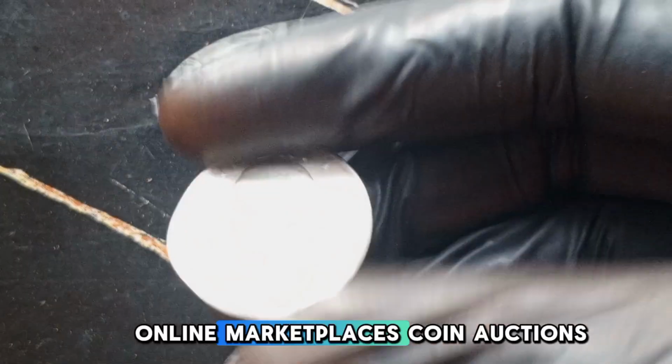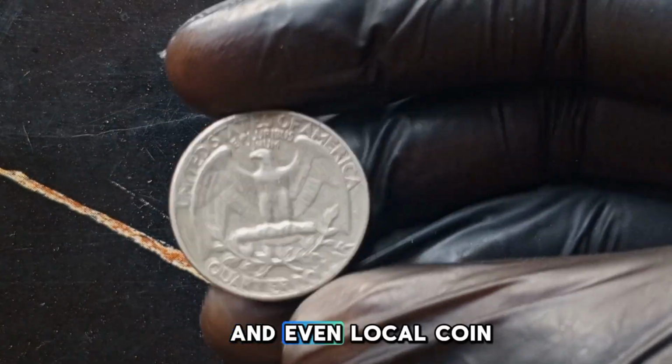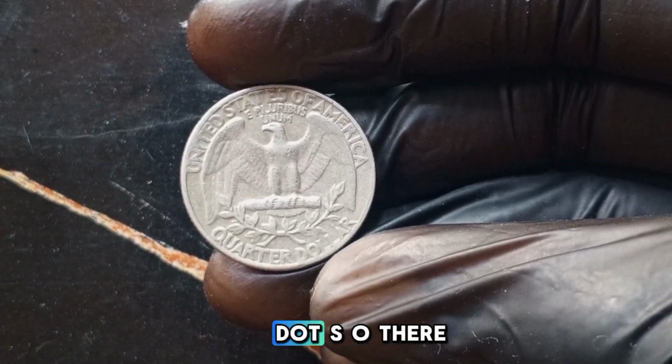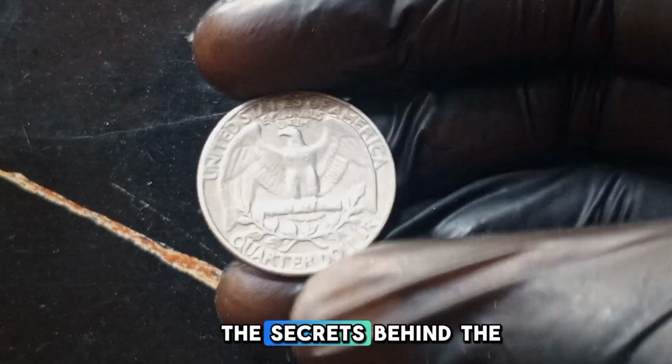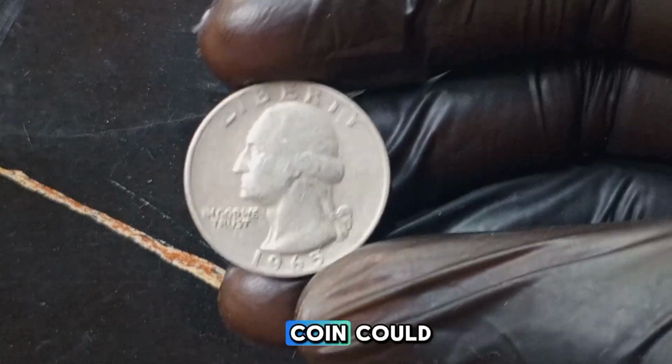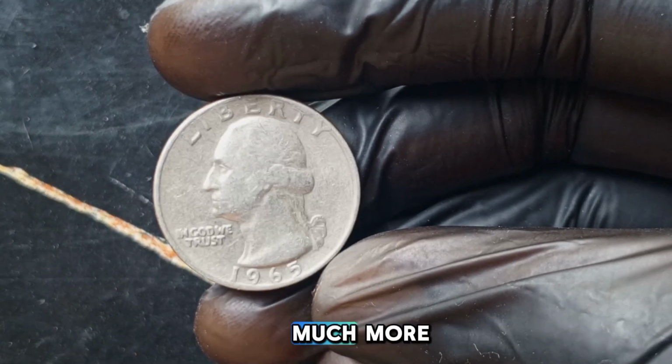Online marketplaces, coin auctions, and even local coin shops are all great places to sell your rare quarter. So there you have it. The secrets behind the 1965 quarter and how one simple coin could potentially be worth so much more.